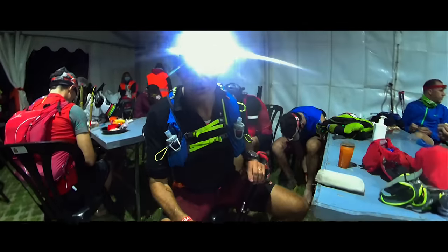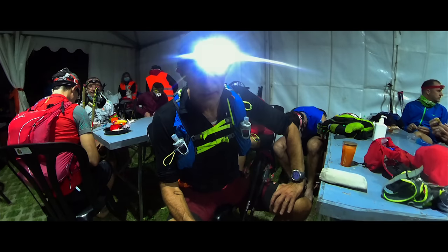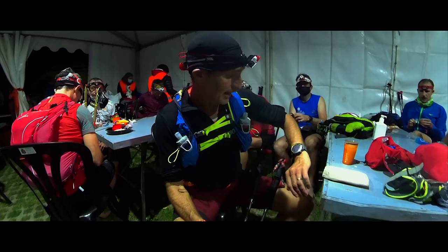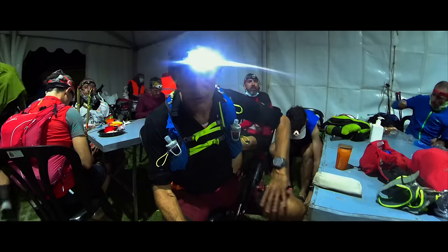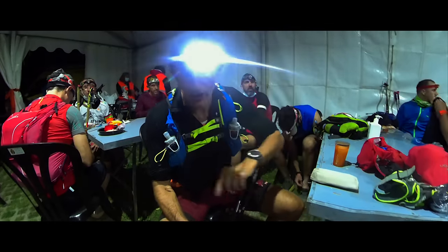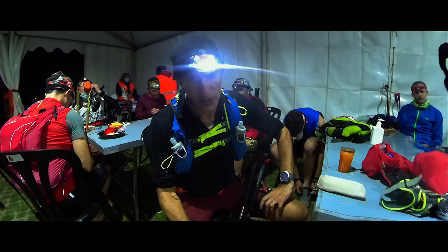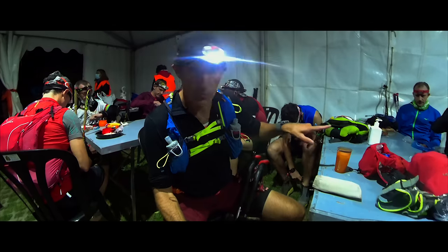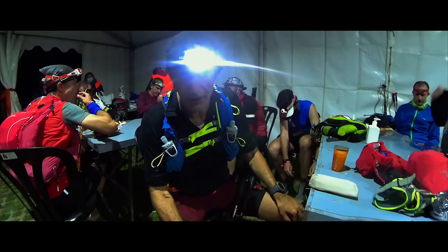Right, 6 hours and 37 minutes in. So this aid station is the third aid station and it closes in about 35 minutes. So we're not too far inside the cutoff. We've got a very big long climb now. It's half past midnight, 20 to 1 in the morning. So I've got some soup and I'm going to get some bread and I won't spend too long in here now.